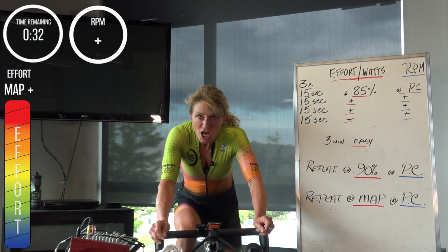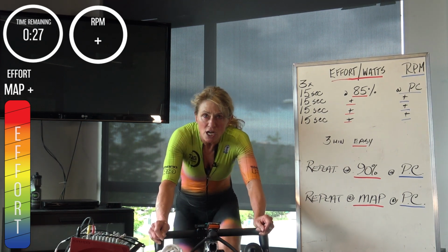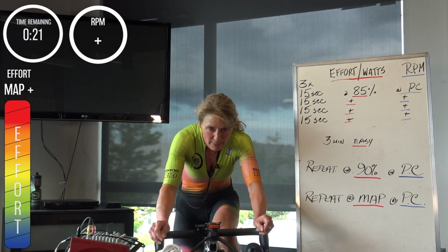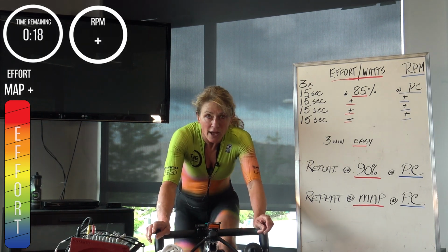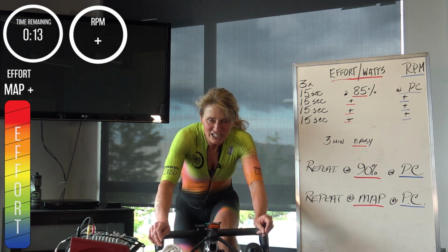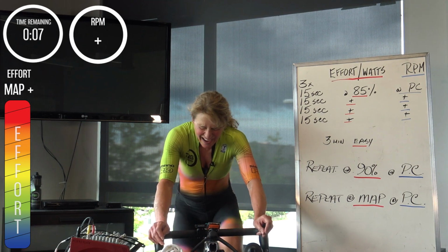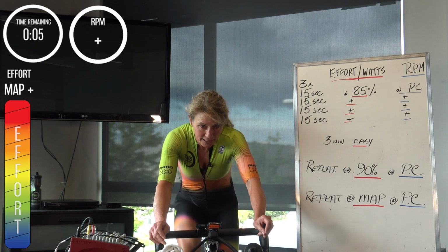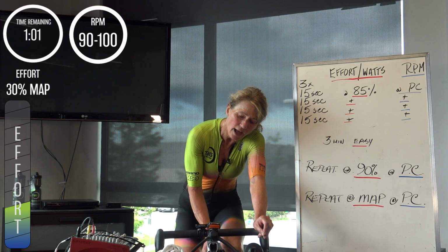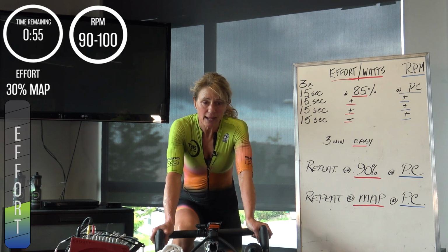Pushing it up. 30 seconds to go. Come on, guys. Squeeze it out. Squeeze it out. Awesome. Last corner coming up. Eyes up the road. 15 to go. Come on. Legs are soggy. Push them through. 10 to go. 5, 3, 2, 1. Good one.